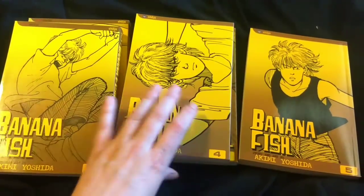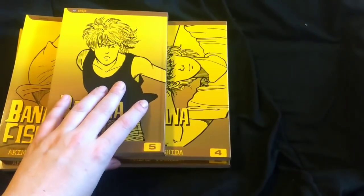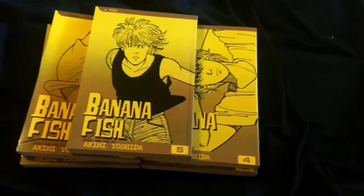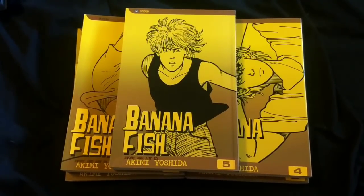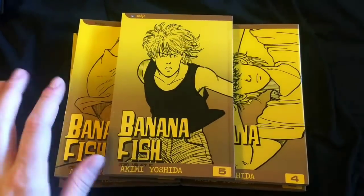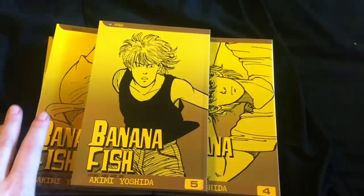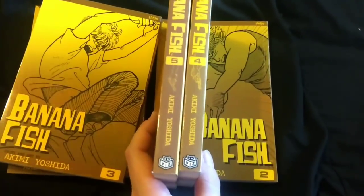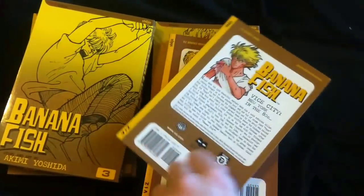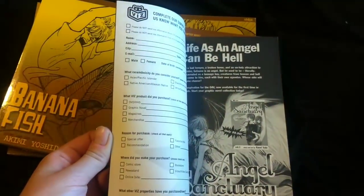I'm definitely all for manga being something that is accessible to everyone, especially manga that is iconic and just beloved, like Banana Fish. So I'm just tickled at the Banana Fish reprint. I don't think Volume 5 and Volume 4 are reprints, though, because they have the older Viz logo, and the ads in the back are for older manga as opposed to current day manga.